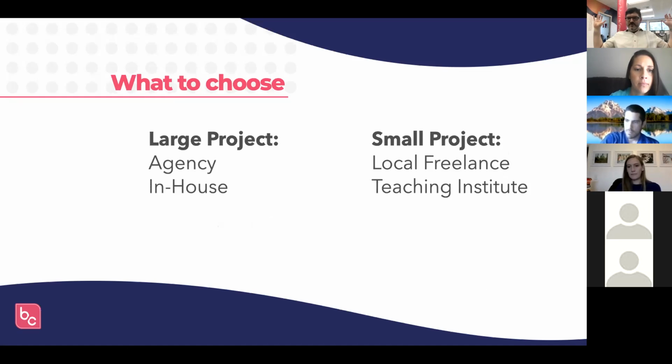So now I gave you all these options. What do you choose? If you're doing a big giant project, or you're a big giant company with lots and lots of funding, you either want to go agency or in-house. You weigh those options, but those are going to be your best options. If you're doing a small project or you're a startup with not a lot of funding, you want to go either local freelance or a teaching institute. Notice the one that I don't ever recommend is non-local freelance.